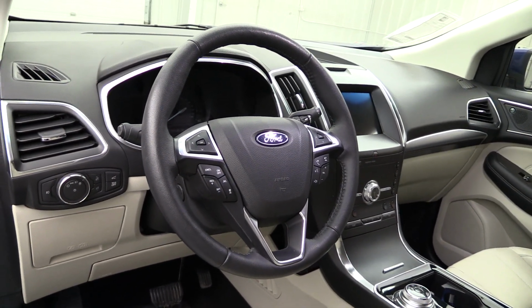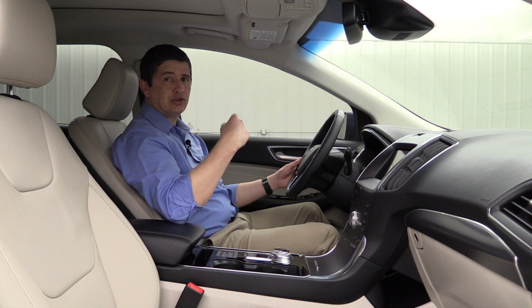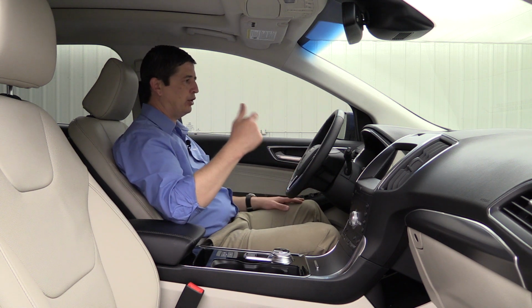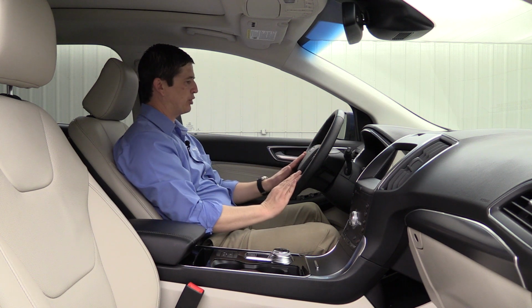Leather wrap, heated steering wheel. So you're going to get heated steering wheel on this trim. So the heated seats, heated steering wheel will be included in your remote start settings to warm the steering wheel up, as well as your driver's seat when you use that remote start.